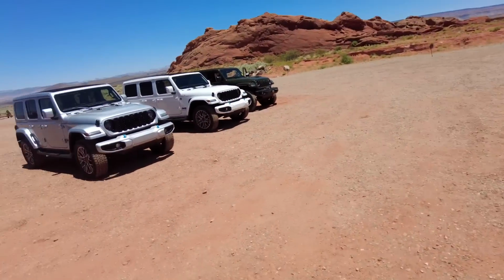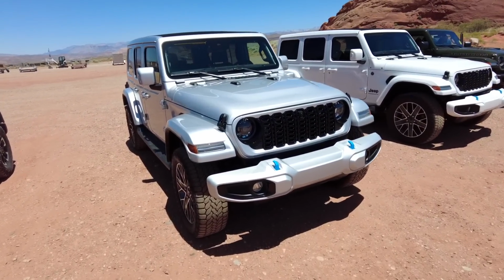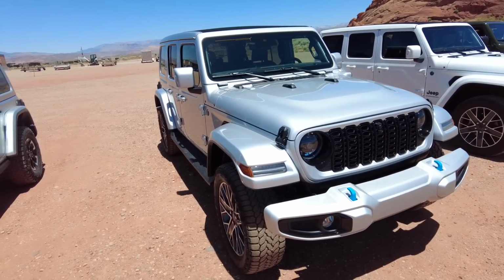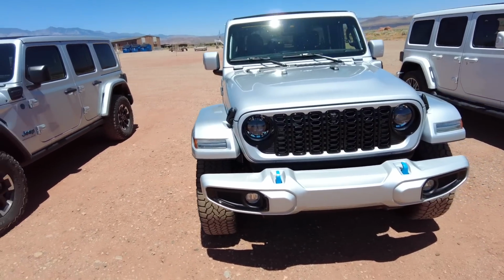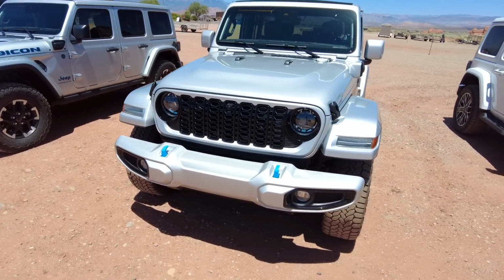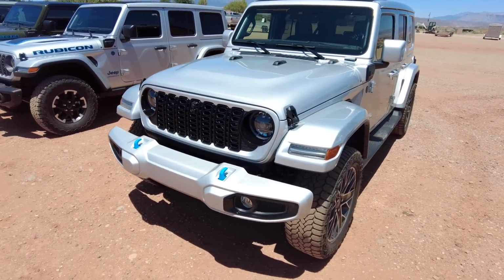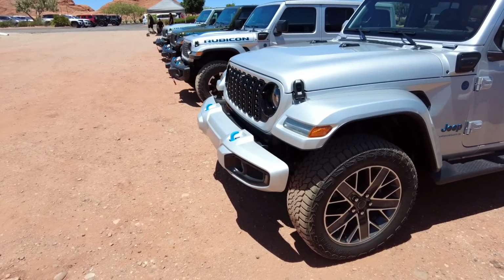And then finally, we have this guy. This is the Wrangler High Altitude, essentially what you'd probably call the luxury Wrangler. And you can see the key here is body color everything. You get that body color front bumper, blue tow hooks because this is a 4xe, and those really nice looking wheels.